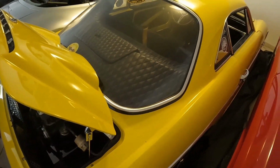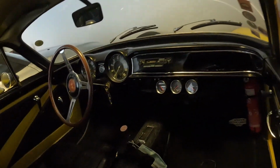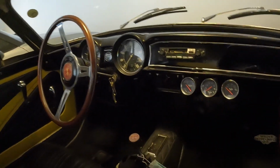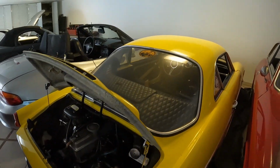His father will not sell this thing for any money in the world. This is the car that we used to take to the old car meets back in the day, and it would stop the freaking show. This is amazing, especially in yellow. Look at that.